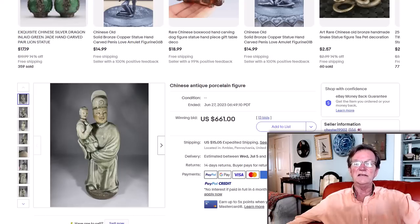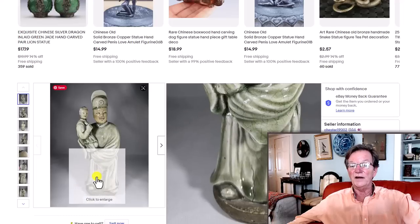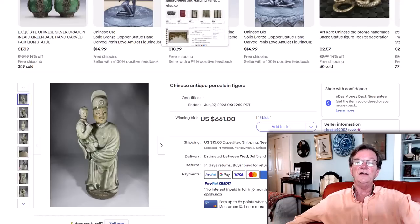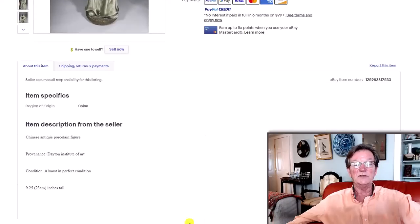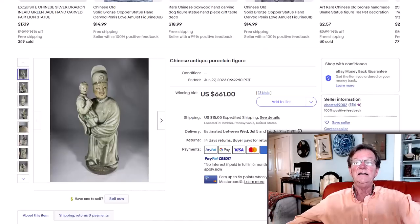And then over to this little celadon glazed figure of the man carrying the child. Sort of a funky, folky thing, but nice looking, and ended up selling for $661. I don't think the seller knew too much about it. He just said Chinese antique porcelain figure. Fair enough. And people found it and liked it enough to pay $661 for it. And it wasn't terribly big. This was 9 inches tall. So it's not a real big one, but a good enough size.